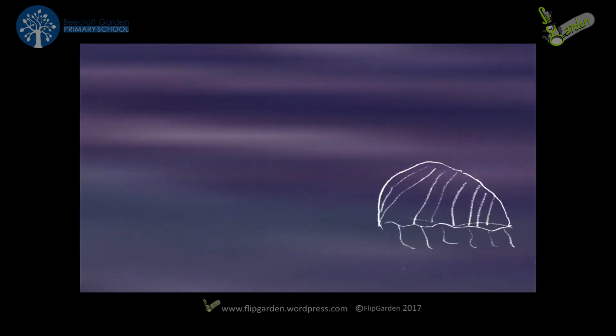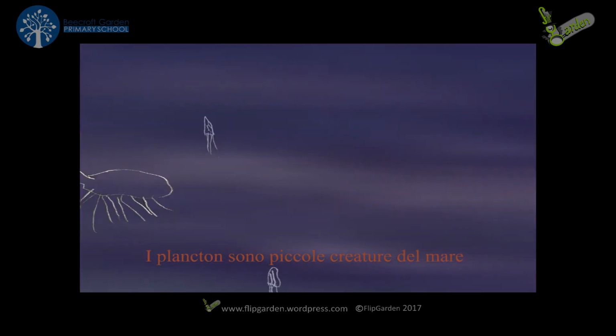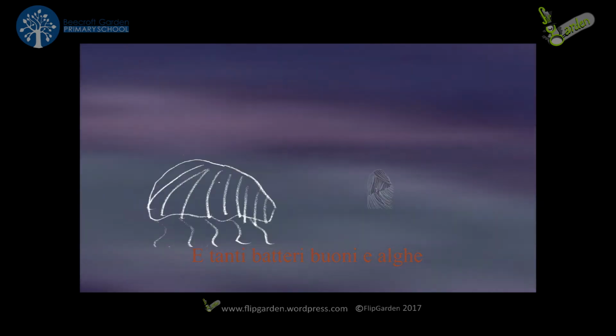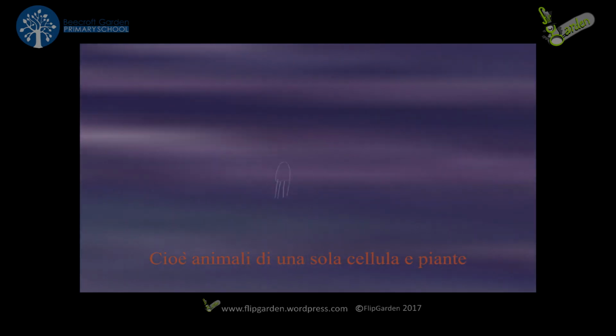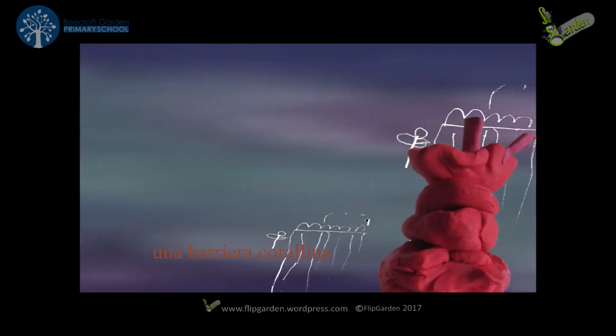Thousands of plankton in every drop of seawater. Plankton are baby sea creatures and baby seaweed, and lots of friendly bacteria and algae. So, one-celled animals and plants. Some of the plankton makes a coral to make a coral reef.